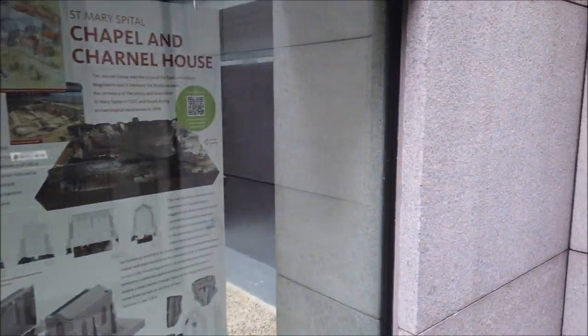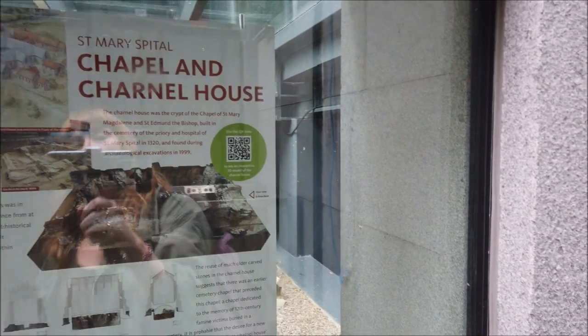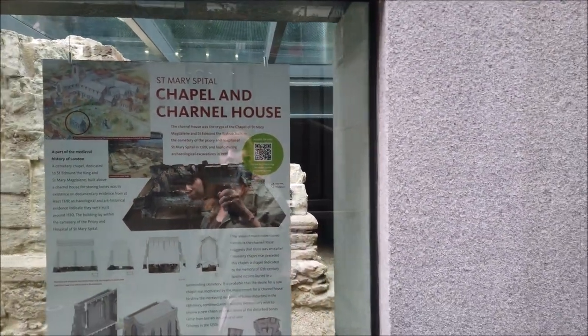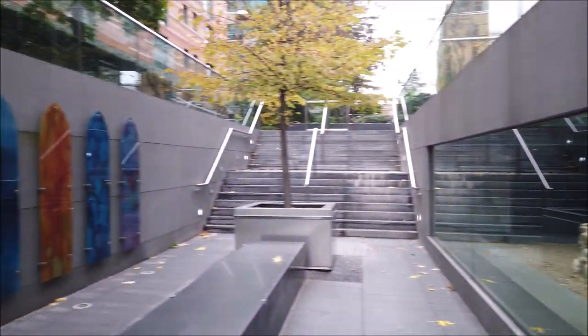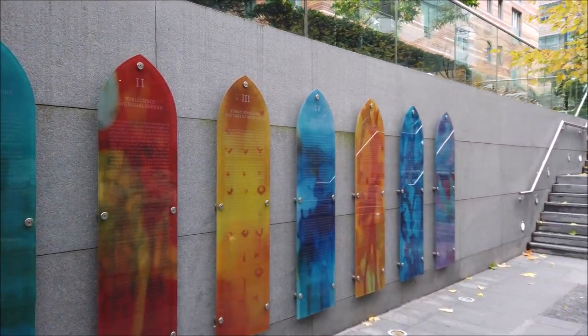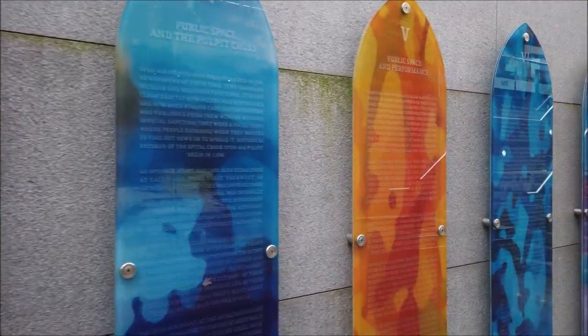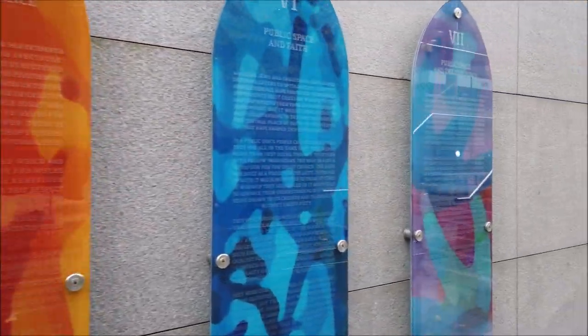So this is the old crypt and this is the chapel and charnel house at St. Mary's Spital. And this area was fields. So it's just outside the city walls and this is actually fields. And now we've got some that look like surfboards, but they're meant to represent church windows.